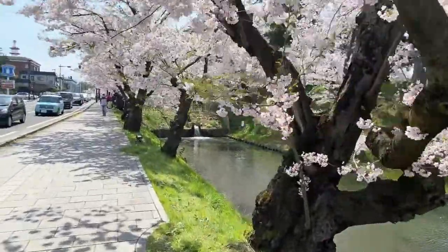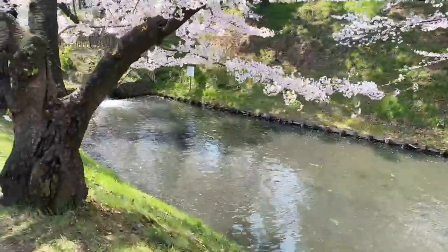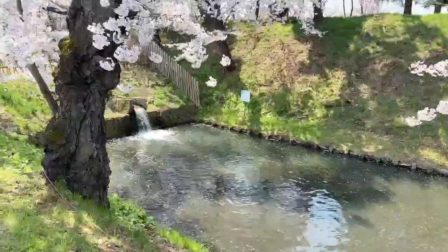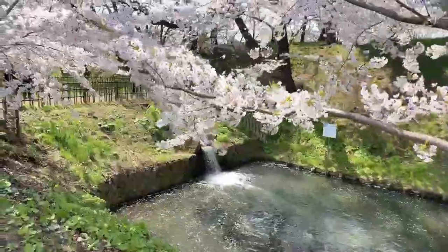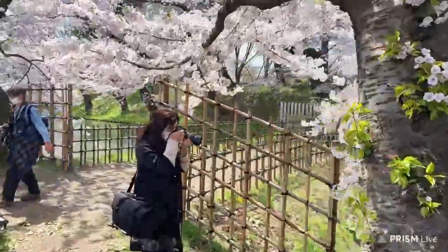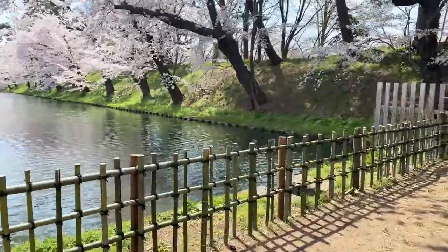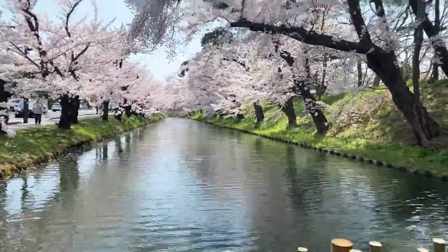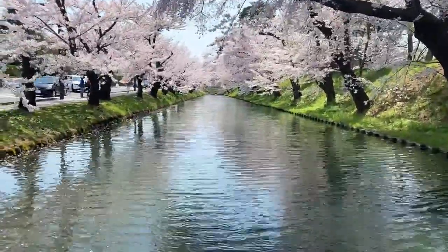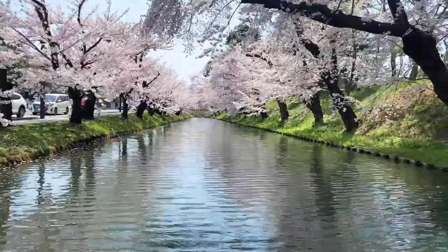All right. Hello guys. I want to show you how the moat looks. It's also famous. So usually the castle in Japan was built on top of the hill, because you can see the surroundings. And around the castle, it's one of the best properties of the city. And in a few weeks, all those petals will start to float on the moat.